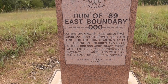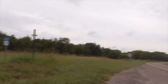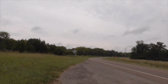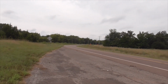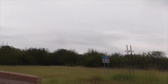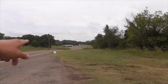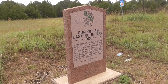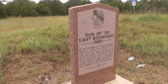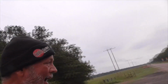So prairies and hills in the 2 million acre tract. And west out here, this way, people by the tens of thousands showed up and planted their little tent cities and homes before nightfall. That was basically a big land grab. So this is east, and we're headed west on Route 66 now. You got this really cool land grab monument. That's how everybody came out west in 1889. Here's our last stop, headed out of Luther behind my back.